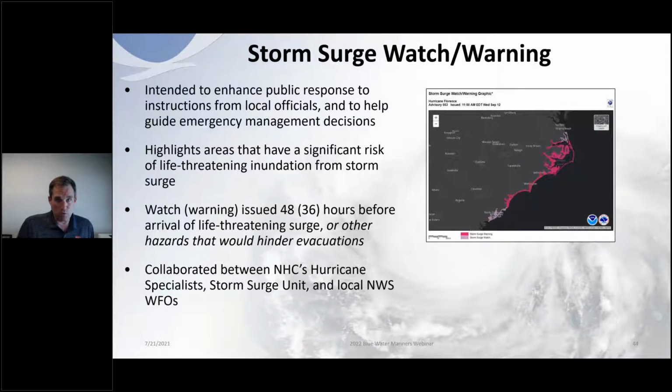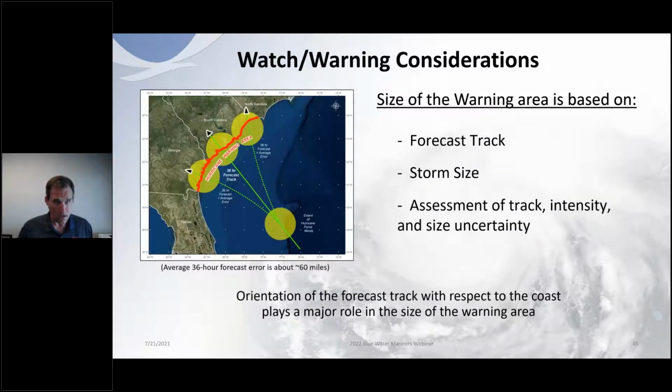And the storm surge watch and warning are collaborated between the hurricane specialists here at NHC, the storm surge unit, and local forecast offices. I talked about watch and warning considerations and how we have to account for the uncertainty in the forecast track, the size of the storm, how we think the forecast might change, and that's going to determine the size of the area that we put up a watch or warning for.